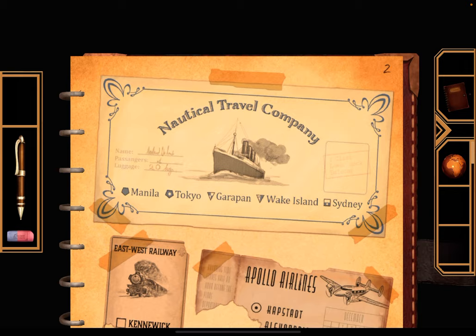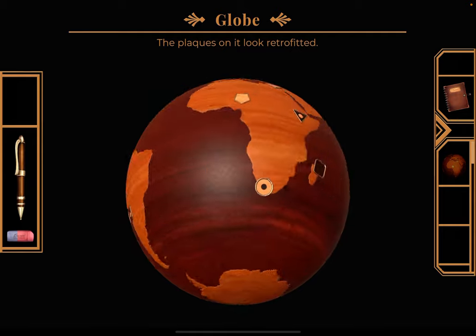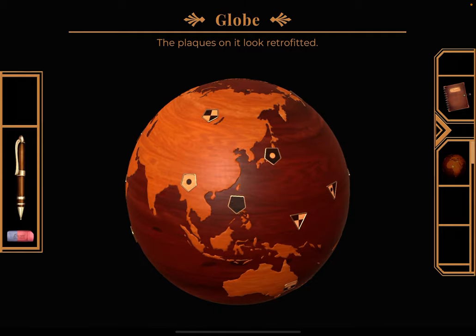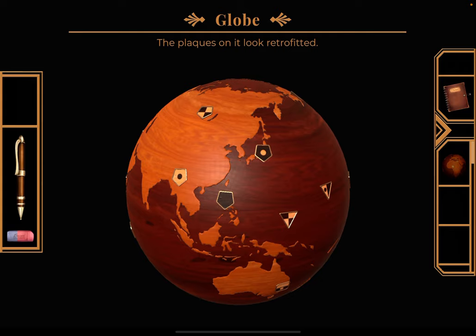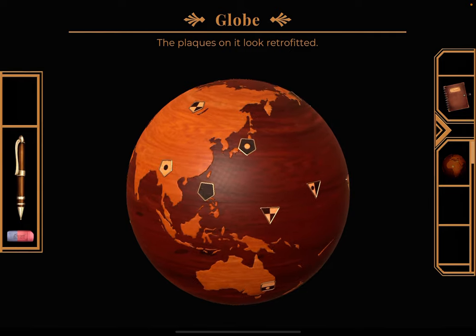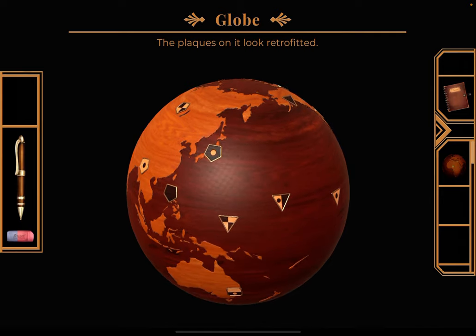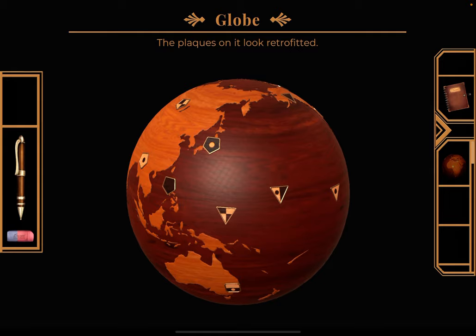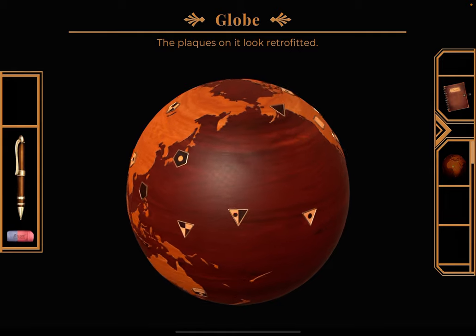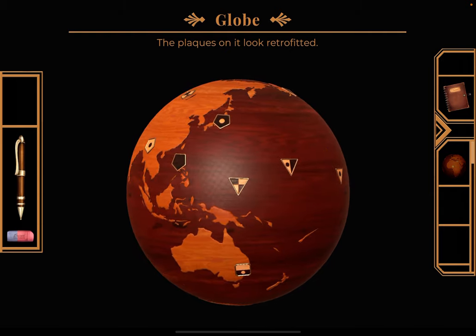So, Manila, do they each have their own, I think we can go by the shapes. Okay, so that's Manila to Tokyo. Tokyo, so here, Tokyo, Garapan. Island, Sydney. Oh my god, it's a number. I think it's a number. I think. Maybe.